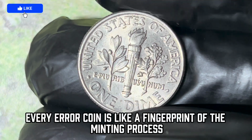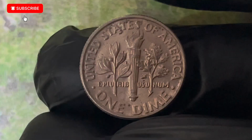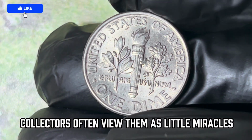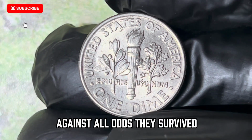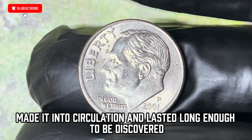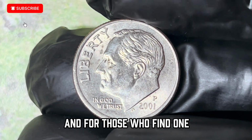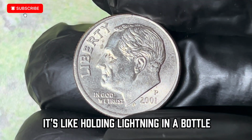Every error coin is like a fingerprint of the minting process, a tiny piece of evidence that something went awry. Collectors often view them as little miracles. Against all odds, they survived the mint's quality control, made it into circulation, and lasted long enough to be discovered. And for those who find one, it's like holding lightning in a bottle.